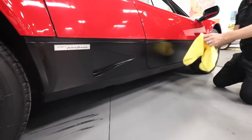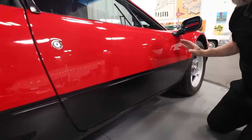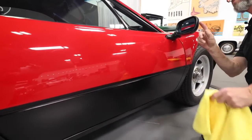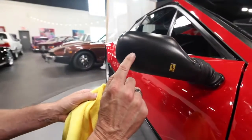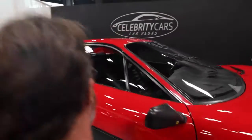Okay, you know what? I spent all my time with the black down there. We're good. I'm gonna come back up here to the red. I gotta focus a little bit here better. This is beautiful, by the way. There's a slight mark here on this side mirror. Boy, it's really, really slight. Probably can get that out. Little mark there and two little marks there. Just telling you about it.